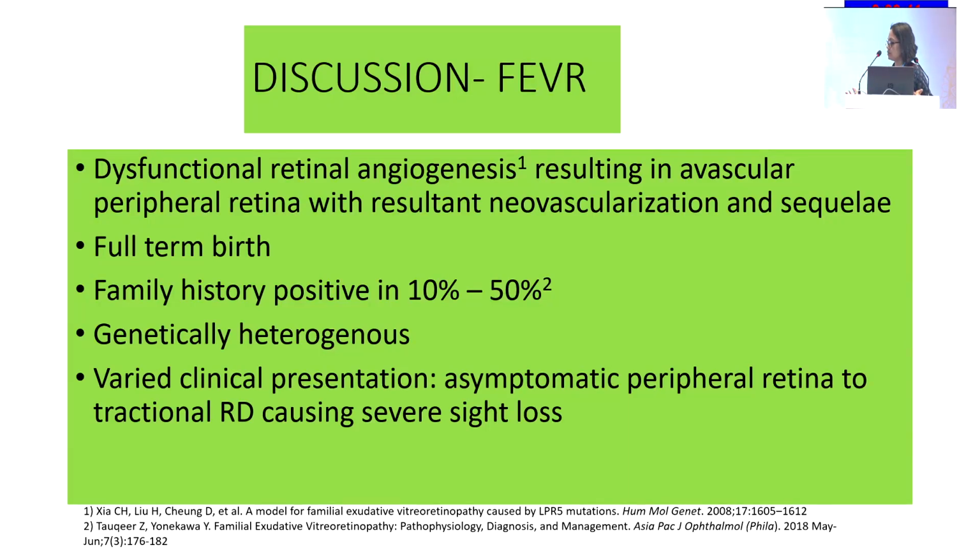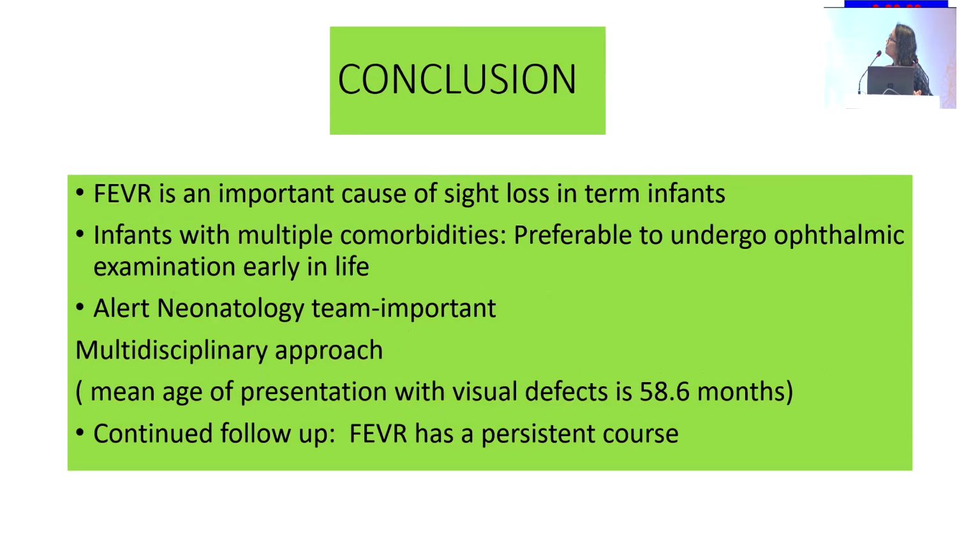severe sight loss. So the conclusion is that we should bear in mind that FEVR is an important cause of sight loss in full-term infants, and infants with multiple comorbidities admitted in the NICU should preferably undergo an ophthalmic examination early on in life.